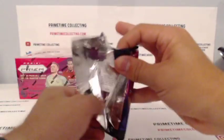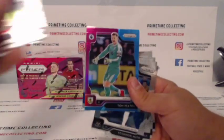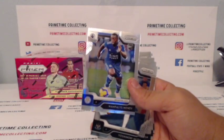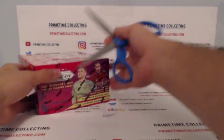That should count as Arsenal. It should. I don't know why they wouldn't put that in an Arsenal jersey. Tom Heaton for Burnley. Leicester City. And Palace Mendy, Prism rookie. Alright, guys, last box. Here we go. Good luck.